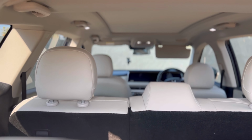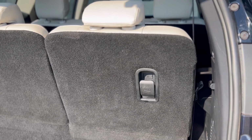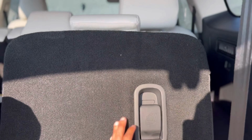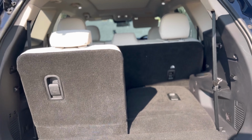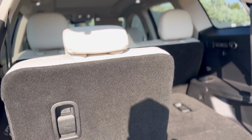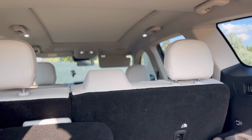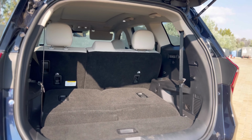It has 2 USB ports there, and a little space at the bottom where you can hide some money, put some keys and stuff. And yeah, it's wireless charging here. And then there's 2 cup holders here, and there's 2 cup holders right there as well, and also space for cup holders on the sides, on every door. Yeah, there's cup holders.